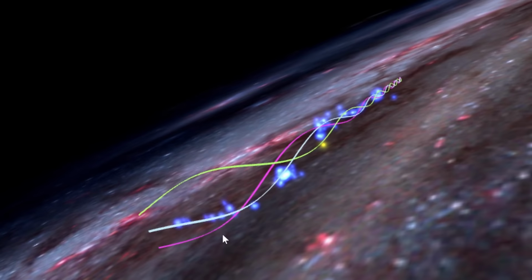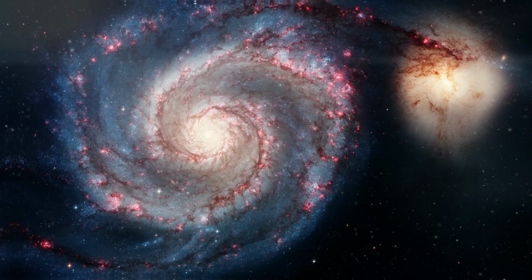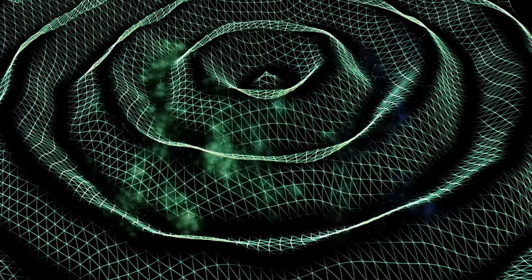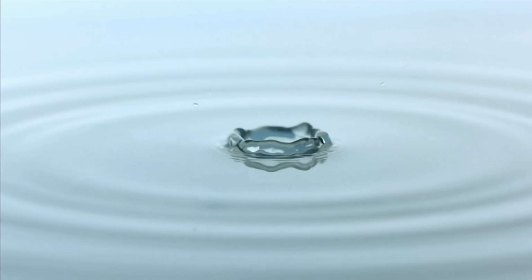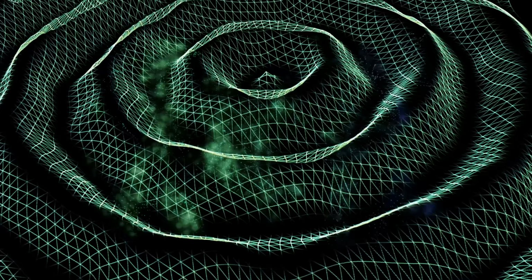But I guess the question is, okay, so how exactly would something like this form? Well, naturally there are not a lot of answers right now, but there are some potential propositions. Maybe a galactic collision that basically left ripples in a very similar way to what we observe in the water when something falls into it. So maybe this is something similar, just a collisional effect that disrupted the Milky Way.